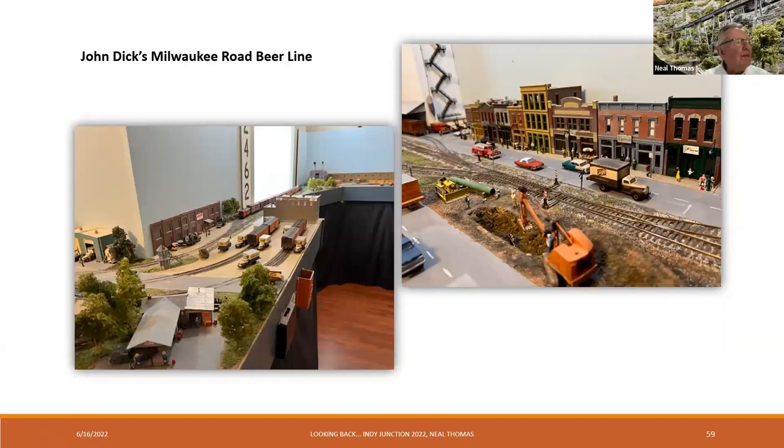And the last time I saw John's layout was 5 years or so ago, and he's added tons of detail and very, very nice layout in a compact space. Shows the advantage of the shelf layout. Later on, you'll see another layout in an upstairs like John's is, and it is 10 pounds in a 5 pound bag. So shelf layouts are a neat way to go.